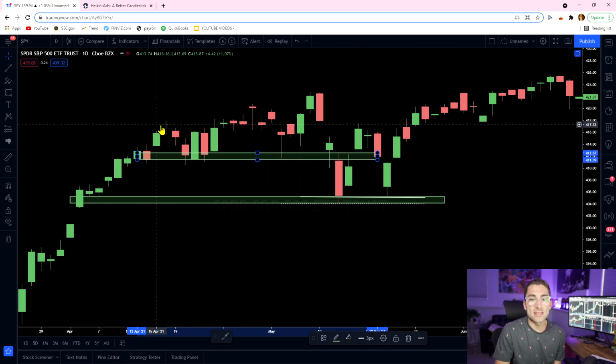Because as you can see, we came down here once, we came up, we did a double bottom, so that honestly would have been a great entry point. But we come down here, we triple bottom, come down here, quadruple bottom, and gap down.